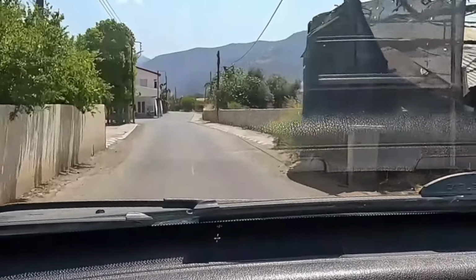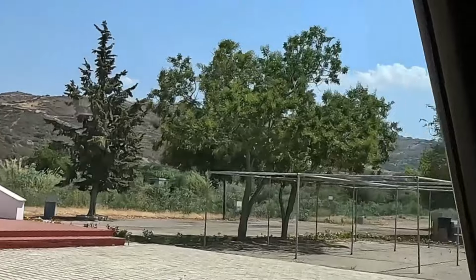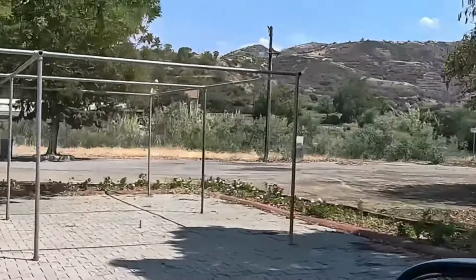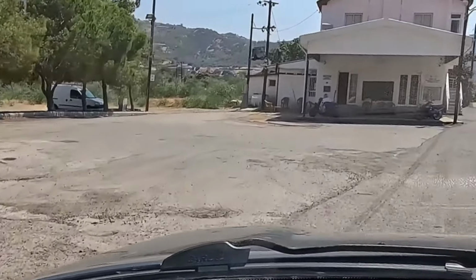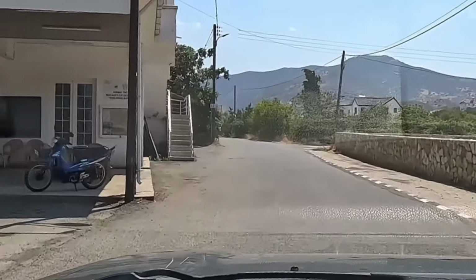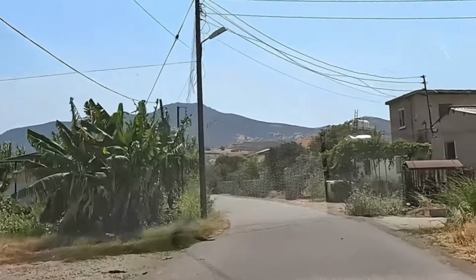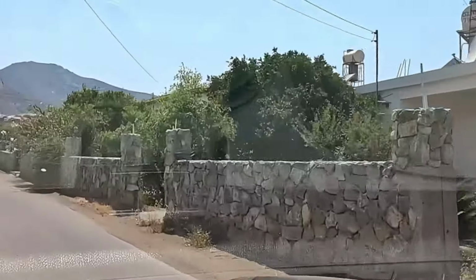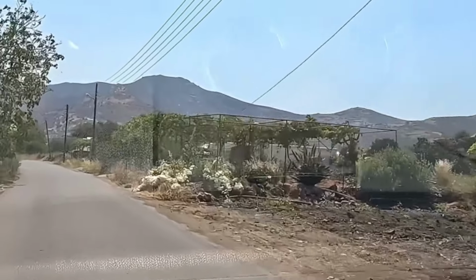So we're now driving towards the village square, which is here. Markets here on a regular basis, and you get a lot of the transport comes down here to collect all the fresh produce and take it to all the markets across the north of the island here. Some sort of smaller farmsteads around here, each with their own plots of land. Loads of olive groves and citrus trees.